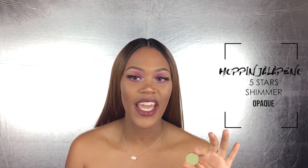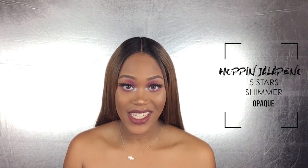And next, to continue on with our greens, it's called Hoppin' Jalapeno, and this has a 5-star rating, and it's described as a zesty green hue with a matte finish, and the application is sheer. Ooh, this feels so good. Now, even though this color is very pigmented, when I swatched just the one time, this is what it looks like on the finger. Even though it's very pigmented, it does look like it's going to have a sheer application.